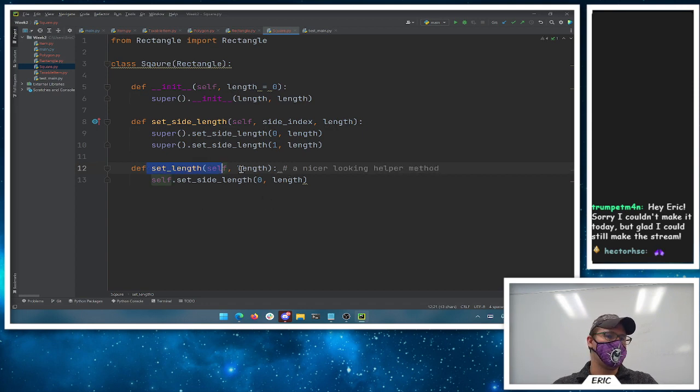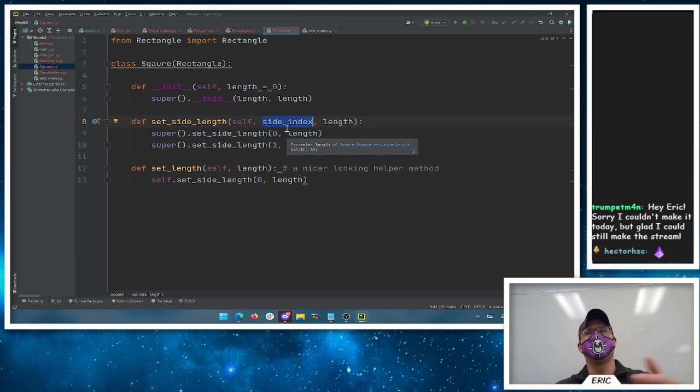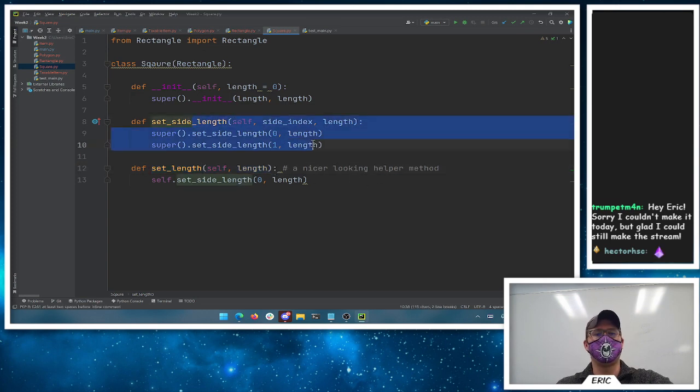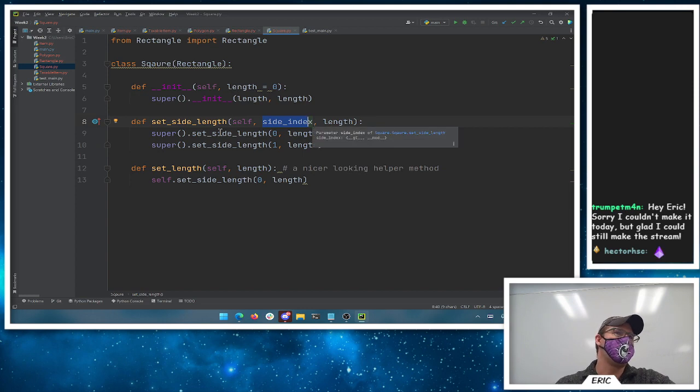So I'm just going to say, here's a length method. You don't have to tell it side length. If you say what side index on a square, they might be a little confused because they don't really know that we're actually a polygon in disguise. So this one's just easier to use in your other classes, wherever you're actually using this. It's a little bit friendlier. It does the exact same thing as set side length, but then you don't have to give it an index, because why would you set one separately anyway? It doesn't make a lot of sense.